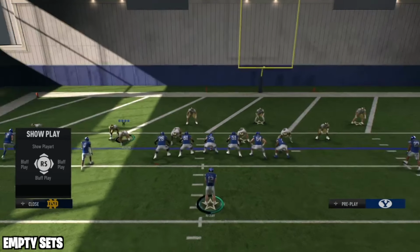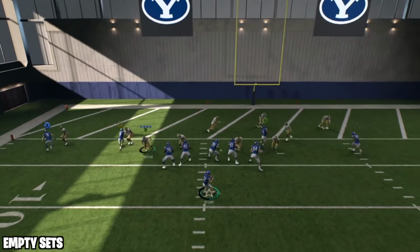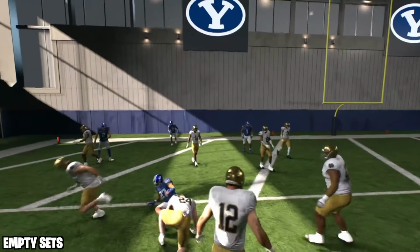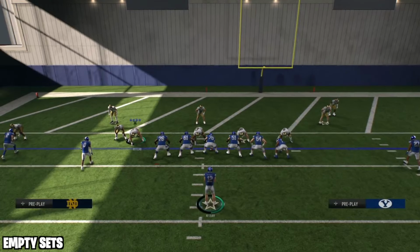The options are still the same. I'm still going to be looking at RB, and then we're going to be looking at my outside receiver B. It just depends on who is open first, as it looks like he's still open over the middle, and he is. You can score a touchdown easily there just by a double ends route concept. So keep that one in your back pocket as well.